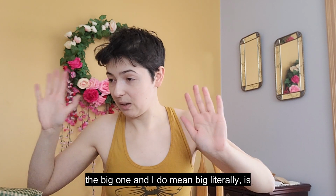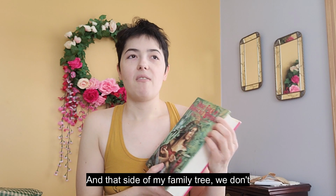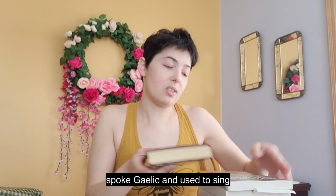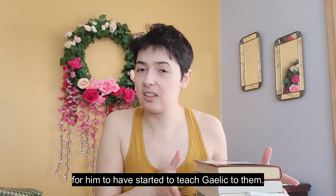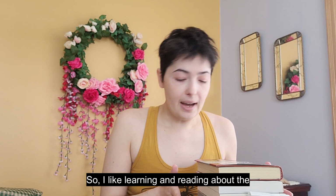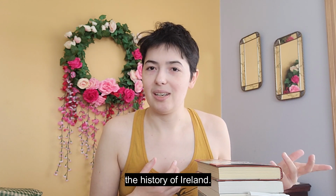And then the big one, and I do mean big literally, is Irish Folk and Fairy Tale Omnibus by Michael Scott. I am Irish, and that side of my family tree we don't know a lot about. My great-grandfather, who spoke Gaelic and used to sing lullabies in Gaelic to his children, died tragically while out on a call. He was a firefighter, and his children were too young for him to have started to teach Gaelic to them. So we really don't know anything about that side of the family. So I like learning and reading about the folklore and reading about the traditional religion from before Christianity moved in, and the history of Ireland.